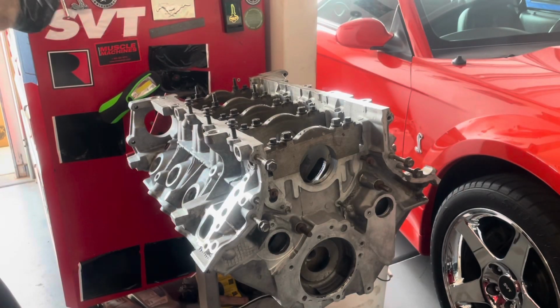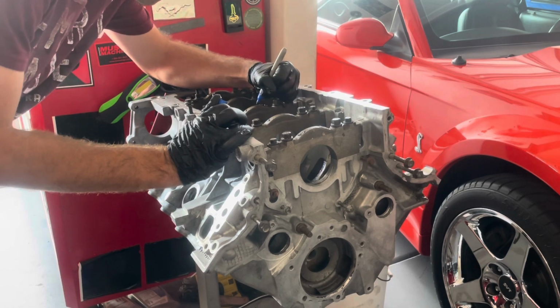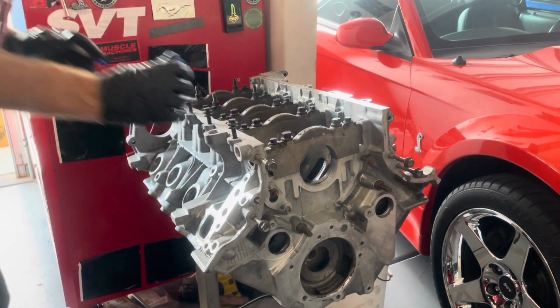And so I got to taking the main caps out, and I believe they're still in order. I'm not sure exactly if they were kept in order, it's just the way I got it. And so I just numbered them all and got them lined up.